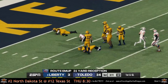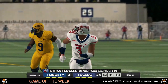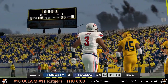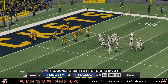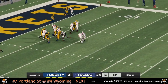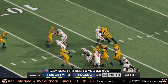Fires quickly, and he's got his man. Huge gain, and that sets him up nicely with a first and goal at the 6-yard line. So after the big pass play, we have a first and goal. So now this offense finding themselves back in the red zone again after they gave the ball away on a fumble their last trip. He's taken down at about the 3-yard line. Knight gains around 3 yards on the run.